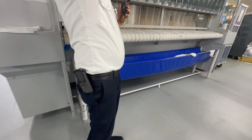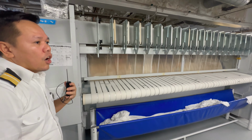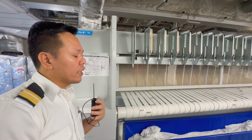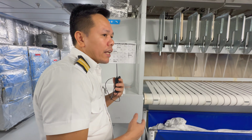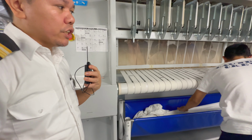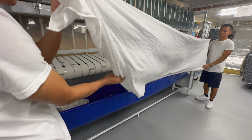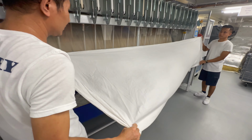Then the next one: all the bed sheets, duvets, pillowcases, tablecloths, and napkins, we press in this machine. All the linens when we put them here are still wet, but when they come out at the back, they are pressed and folded.